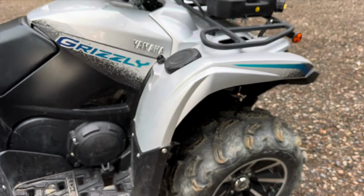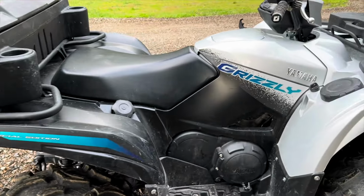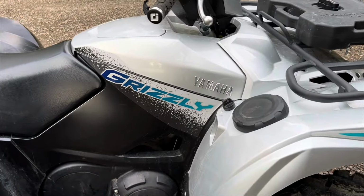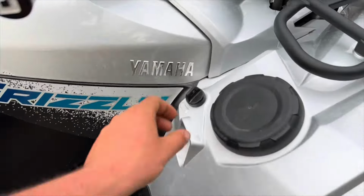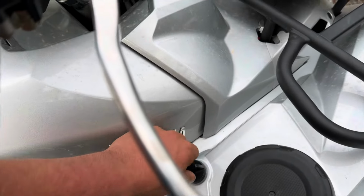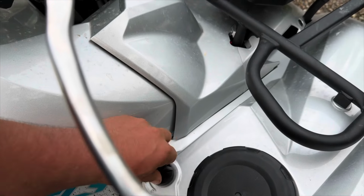That plastic's not snapped in, but that's after I had the winch put on. That's not their problem. So little things like that. Not impressed with that. Number 3, I'll combine these two because I don't want to have a big list here. I don't like the key location, and I don't like the way the key feels. You have to kind of wiggle it to turn it. Sometimes it feels like it doesn't want to turn easily.